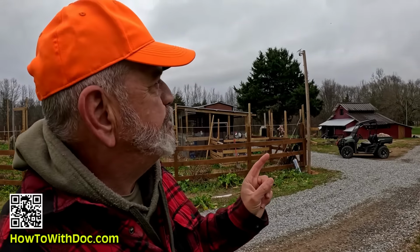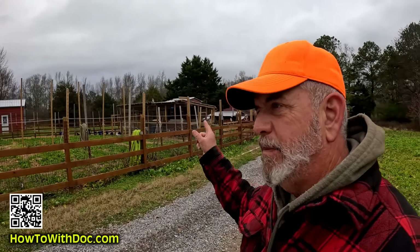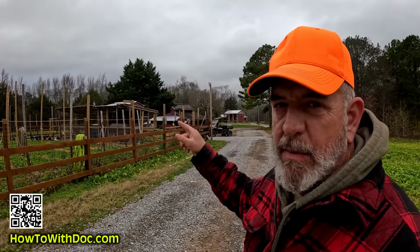Now what's the reason I don't like that? The only reason I don't like that camera is it doesn't have an IR. In other words, it doesn't have the infrared ability. So when it comes on at night, it's going to turn a spotlight on. So if by any chance you want the ability to record without a spotlight and use IR, that one doesn't do it. So that's why, again, I'm back to the first camera I recommended.